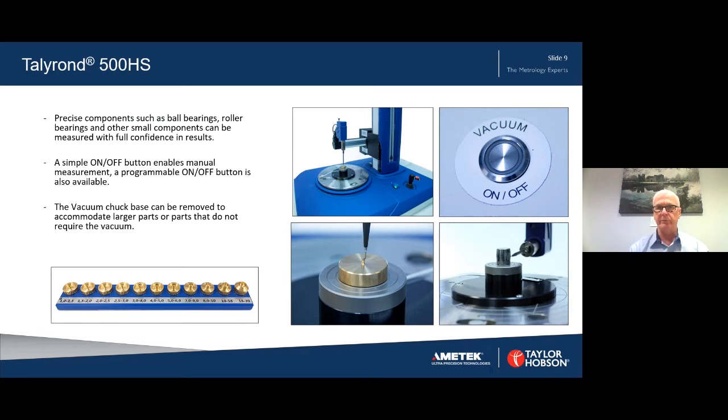Precise components such as ball bearings, roller bearings, and other small components can be measured with full confidence in results. I'm going to show you a video in a moment, but the system can be controlled by a simple on-off button that enables manual measurement, or you can have a programmable on-off button. And the vacuum chuck base can be removed to accommodate larger parts or parts that do not require the vacuum. So just bear with me, I'm just going to run a video.